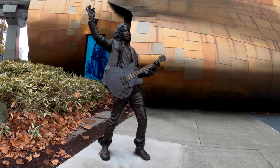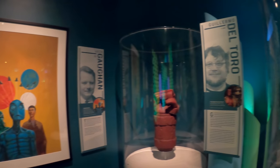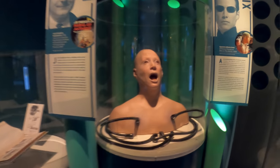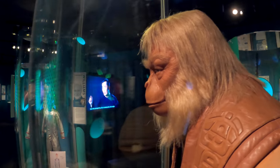So this morning we went down to the Museum of Pop Culture, also known as MoPOP, and formerly known as the EMP, or the Experience Music Project. It's a really unmistakable building right below the Space Needle, and it is full of exhibits that pay tribute to pop culture. So they always have a rotating exhibit there, but there's also a permanent collection that pays tribute to music.